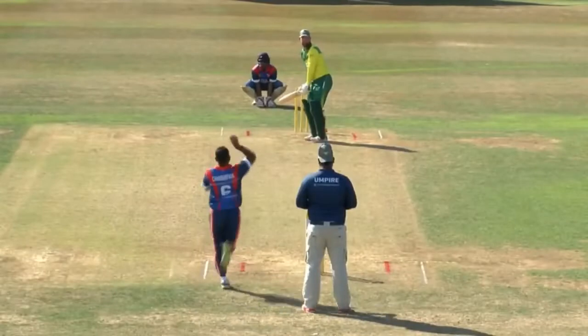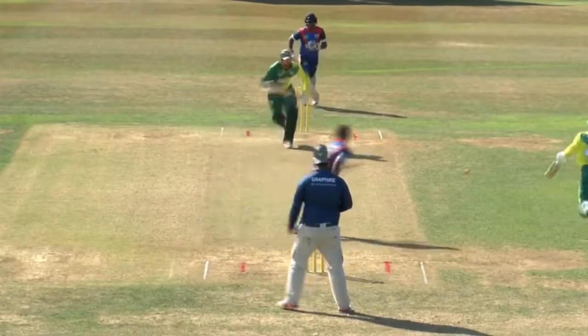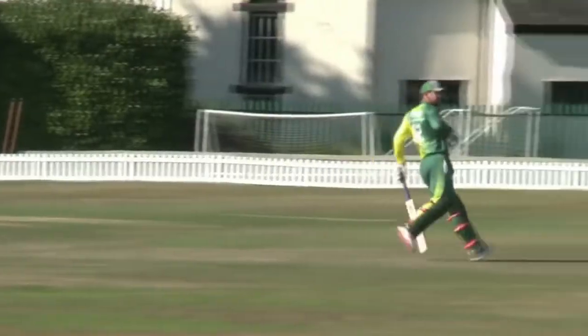Chanderpaul comes into bowl again. Back of a length. Picked up, chance for a run out. No one backing up, he holds onto the ball.